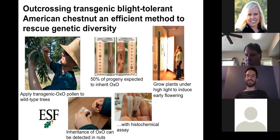and bring in more of the wild tree's genome. So it's going to take some time, and we can speed that up by growing the plants once we make these crosses under a high light treatment, so they flower in their first year of growth, and then we can take that pollen, put it on other wild trees. So we're basically diluting out the original founder tree's genome.